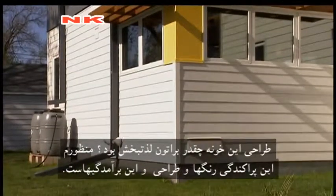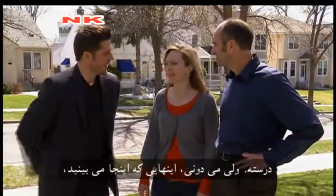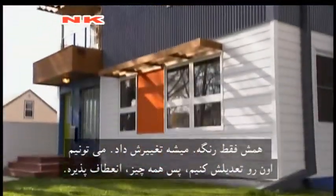How fun was it to design this house? I mean, look at the splash of colors, the design, these overhangs. Like, this place is kind of crazy in a good way. It is, you know, but all the color that we use, it all is just paint. It can be changed and we can tone it down, so it's all pretty flexible.